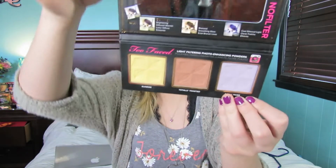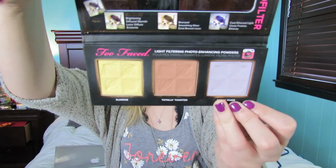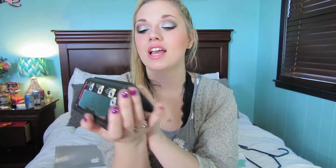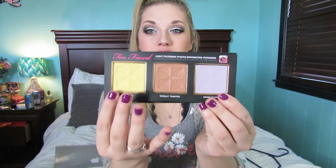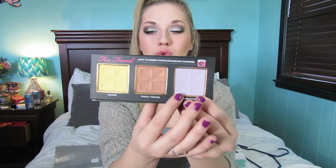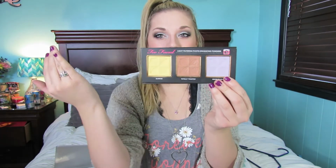But it comes with 3 filter powders, which they show you kind of up here. I'll try not to show you my mirror, but it shows the filters. So we got Sunrise, Totally Toasted, and Moon River. So we got kind of a yellowy tone, a really warm tone, and then a cool purple tone. And you can just use it as a finishing powder all over your face, and it's supposed to, when you take a picture, catch that filter to it, so you naturally have the filter in your skin.